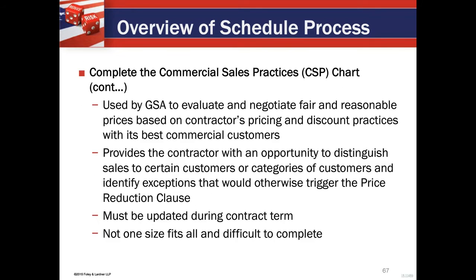Why does the GSA get this? Well, this is how they negotiate fair and reasonable prices. Again, it's not cost information, it's not profit information, it's prices of other commercial sales, as well as other government sales. It gives the contractor the opportunity to distinguish sales. So like I said, you have to identify the customer who gets the best price or category of customers. But it doesn't necessarily mean that that needs to be the price of the government.